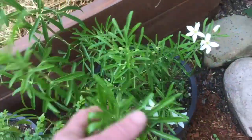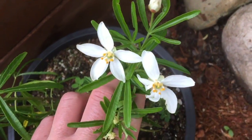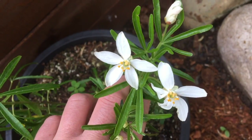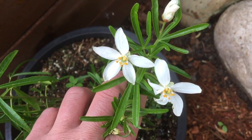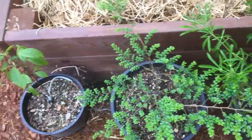I've got a member of the orange family here. It's pretty beautiful flowers. I have a few species in the orange family here for ornamentals because they smell so nice. So just getting these guys robust before I get them into the forest.